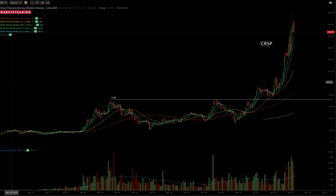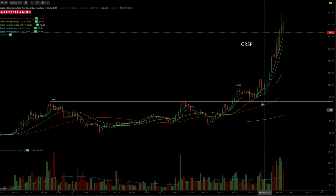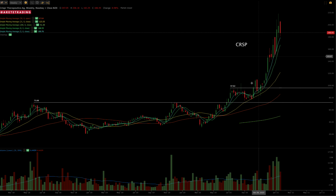And you can drill down into the fundamentals. This is not a fundamental kind of chat. I'm talking more process, actionable, how to be consistent and profitable. So you can see what's going on here, right? And we talk about these patterns. Look at these long bars.